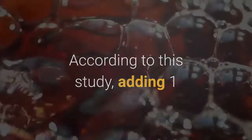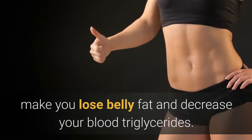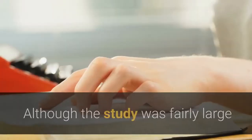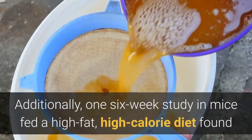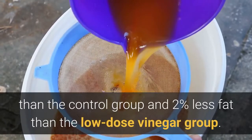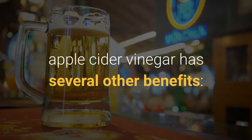According to this study, adding 1 or 2 tablespoons of apple cider vinegar to your diet can help you lose weight. It can also reduce your body fat percentage, make you lose belly fat, and decrease your blood triglycerides. This is one of a few human studies that have investigated vinegar's effects on weight loss. Although the study was fairly large and the results are encouraging, additional studies are needed. Additionally, one 6-week study in mice fed a high-fat, high-calorie diet found that the high-dose vinegar group gained 10% less fat than the control group and 2% less fat than the low-dose vinegar group. Other health benefits. In addition to promoting weight and fat loss, apple cider vinegar has several other benefits.